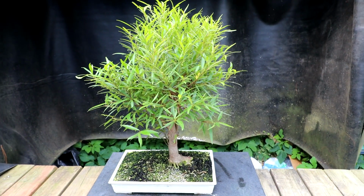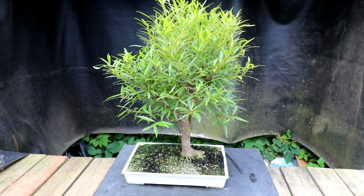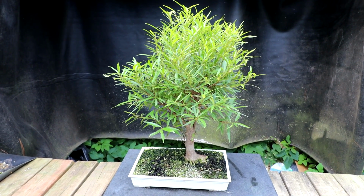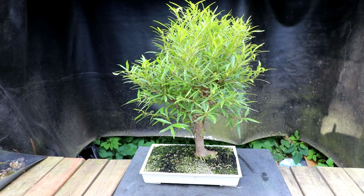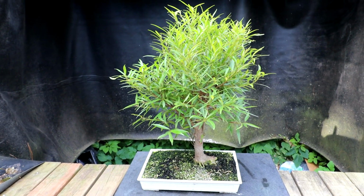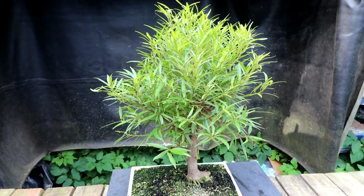This is kind of the stage where a ficus needs pruning, where it starts getting too bushy, too long, and out of shape. It's got lots of vigor in the tree, so this is the perfect time. You don't want to prune them when they're weak looking and don't have a lot of foliage on them. They've got to be strong and healthy like this.